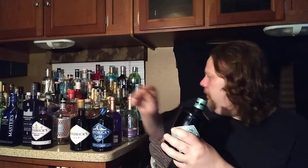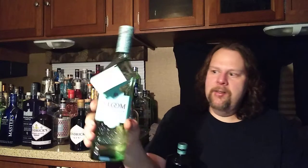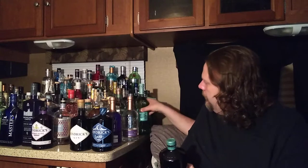There's more women now out there distilling. Like this year, I should know her name. I shouldn't even have to look. But Joanne Moore is the master distiller of Bloom, and so women are starting to make their mark out there in the distilling world, and it's incredible the products they're putting out.